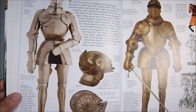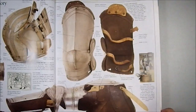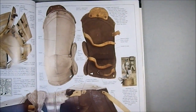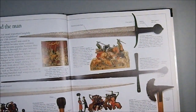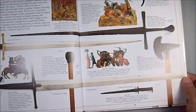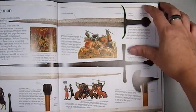Fashions in steel. And yes, armor had as much to do with fashion as anything else did. Things came in and out of style, and some of the styles got ludicrous in their absurd structures. Arms and the man. So you have different types of what we consider classic swords. Again, here's another mace, and here's a small axe.